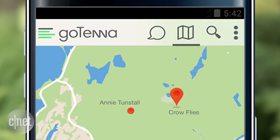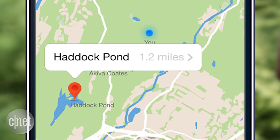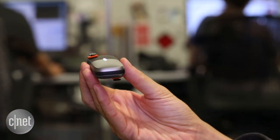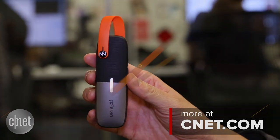So, whether you're camping off the grid, filling a go bag for emergency situations, or traveling anywhere without a reliable cellular connection, you can check out the Kickstarter page and contribute to get your hands on your own GoTenna Mesh.